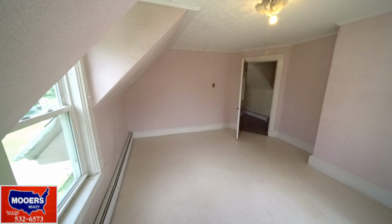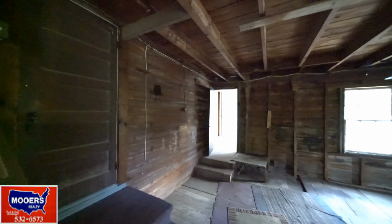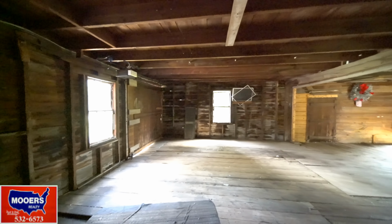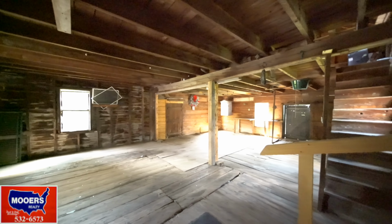This would be the bedroom in the apartment. This is where that door would come out of the carriage house. You could come in through the side porch. You getting all this? I know it's a lot to take in because it's bigger than a shoebox ranch.